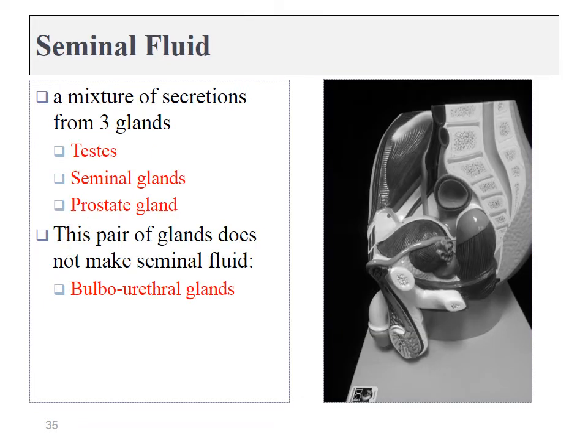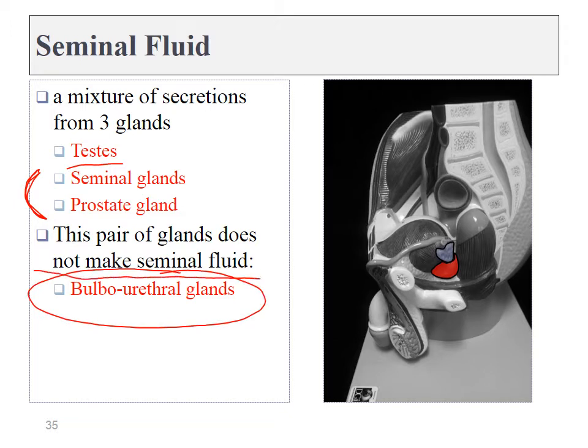But now I've mentioned a couple important glands by name, so let's discuss their function in more detail. The paired seminal glands lie on either side of the bladder, and the single prostate gland lies inferior to the bladder, and both of these make fluids that make up the bulk of semen. In addition, the spermatozoa made by the testes are going to be found in this secretion. Later, we'll discuss the function of the bulbourethral glands, but for now I'm going to ignore them because they do not make anything found within seminal fluid.